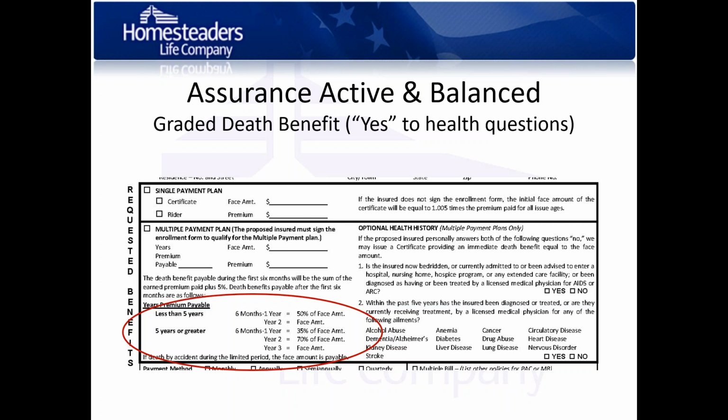On a 3 pay, from 6 months to 1 year, so they've now lived 6 months and a day, in year 7 they pass away. They're guaranteed 50% of the face amount. So although they've only been paying for 7 months, if they bought a $10,000 policy, that policy is going to pay $5,000. The family is going to be left with the balance. This is for a 3 pay only. Once the policy has been enforced for a full year, they have a 100% death benefit.